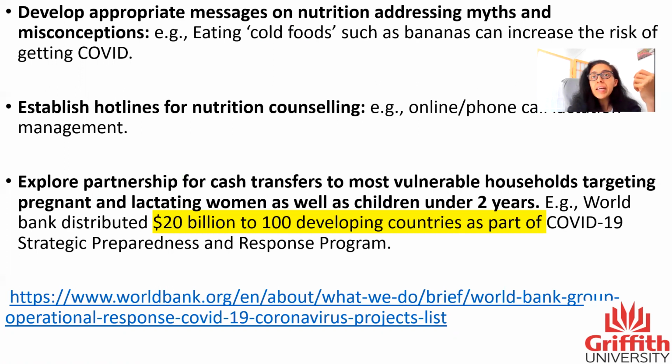So yes, UNICEF is recommending countries around the world to develop simple health messages, so that people can understand that these are myths and misconceptions. And if these healthy foods are available, such as banana and yogurt, and you can afford it, then please eat it. Or if they are provided by the government in rations and at subsidized rates, then please eat it. Okay. Then the other recommendation from UNICEF is to establish hotlines for nutrition counseling. So not all nutrition programs and services need to be delivered face-to-face. As we know, COVID has taught us new ways of learning and teaching. That's why we have this online lecture rather than me coming to you and giving you a lecture in class.